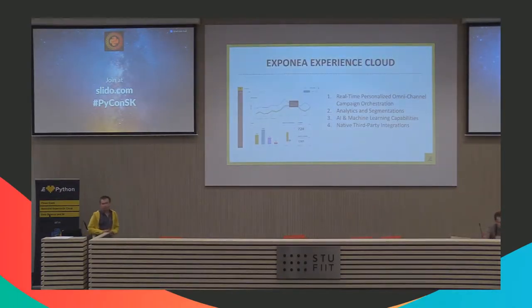This is our new branding, it's Exponea Experience Cloud. And we are doing real-time personalized omni-channel campaigns and this kind of stuff. Also, pretty good AI and machine learning stuff. It's generally about predictions and recommendations. Also, it's real-time. So when you get some events from the client's web or something like that, you can trigger your campaigns, and it really looks awesome, and also it works awesome. Not always, but pretty much all the time.